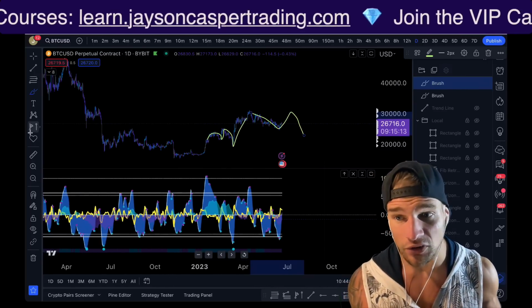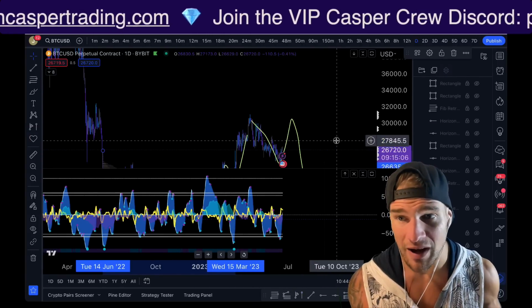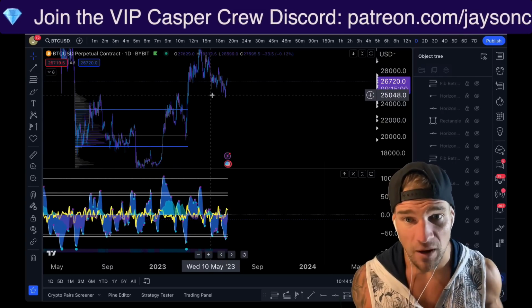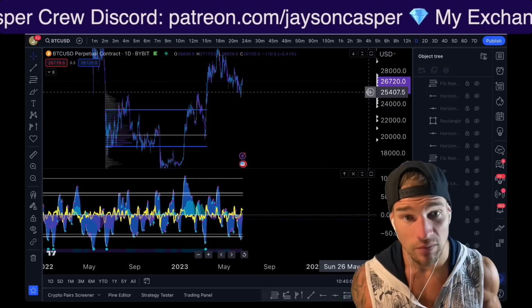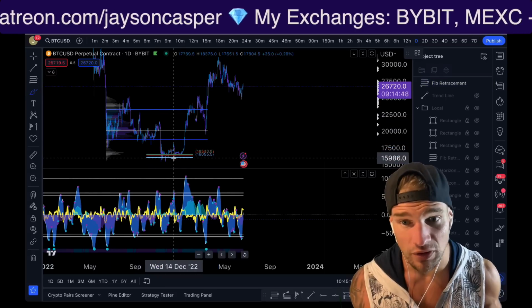Now, what we need to also understand is when we take a look at all the volume that has traded in this previous range down here, we have not come back to test the previous value area high, right? We're only testing the actual breakout. We're not testing the volume area of what used to be resistance as support. And when we take a look at this move to the upside, every single major bottom has come in at the Fibonacci golden pocket retracement.